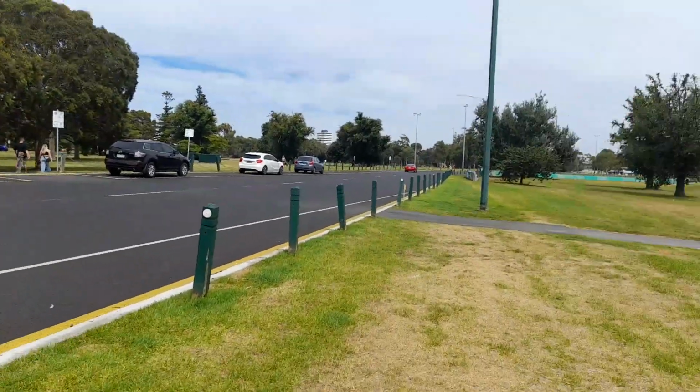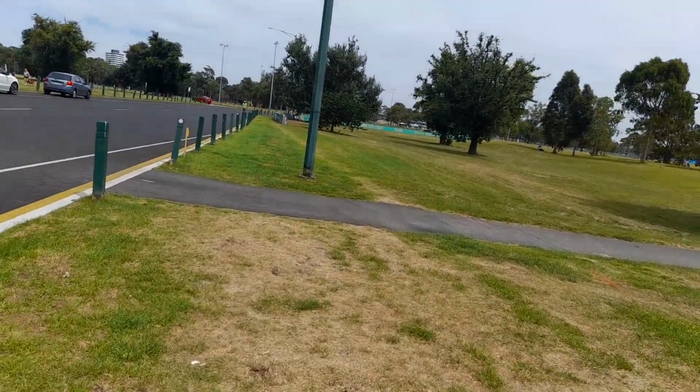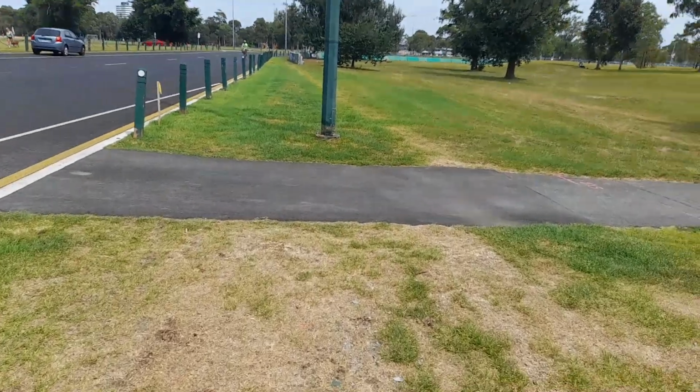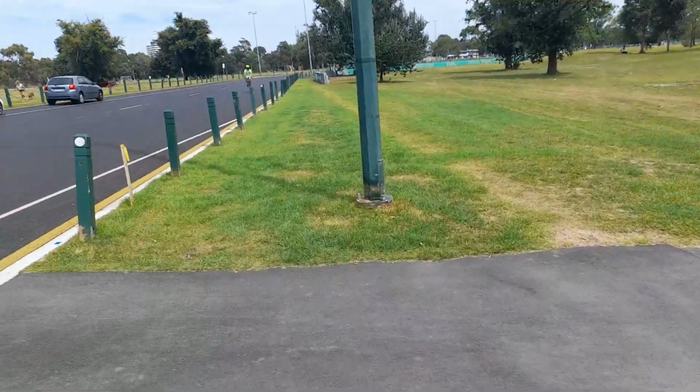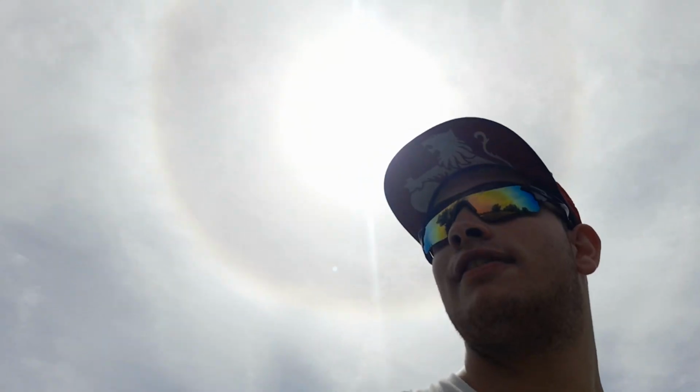So this is where the start of the works are coming into place. You can see the barriers there. We're going to get a nice close-up of that. Have a look at that. That is the first lot of barriers that I put into place, actually. And this is where the new grandstand is going to be as well. If I can find a chance to cross, I can show you guys approximately where I am going to be sitting for the Grand Prix.